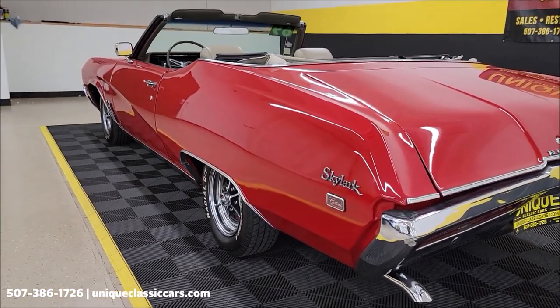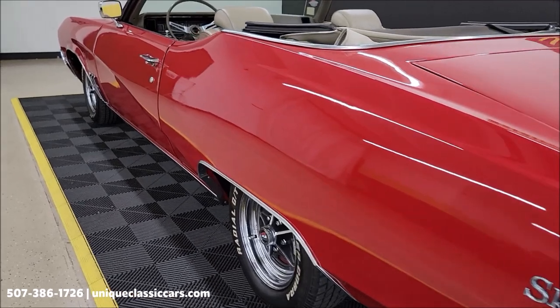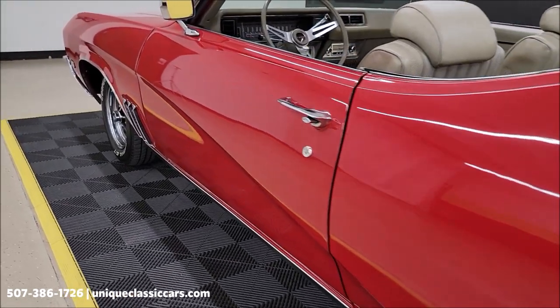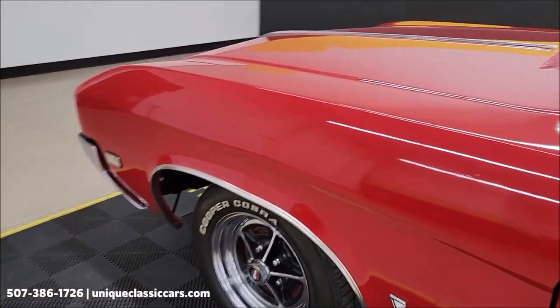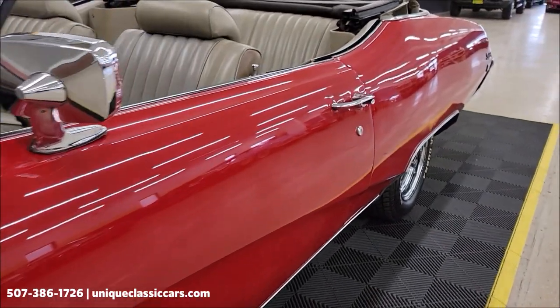Let's take a look from the rear to the front on the driver's side. You can see those panels appear to be straight. And on a 69, those are some long panels, especially that rear quarter and the doors.